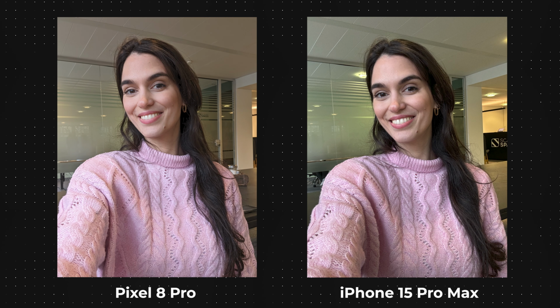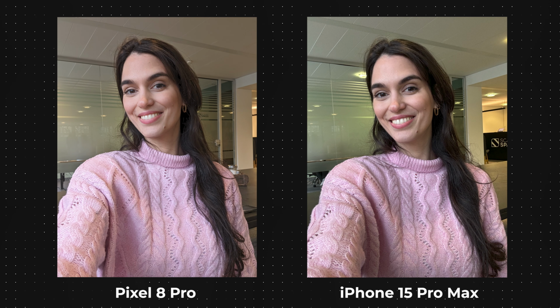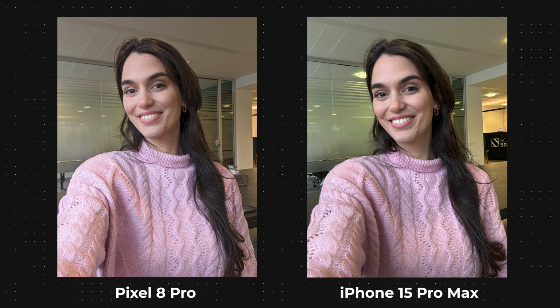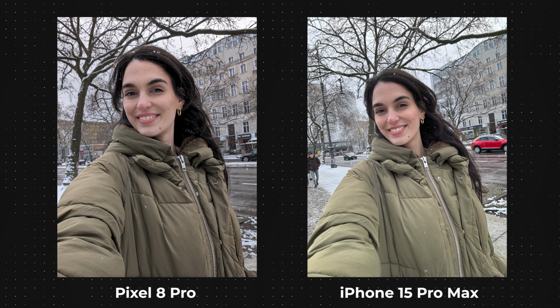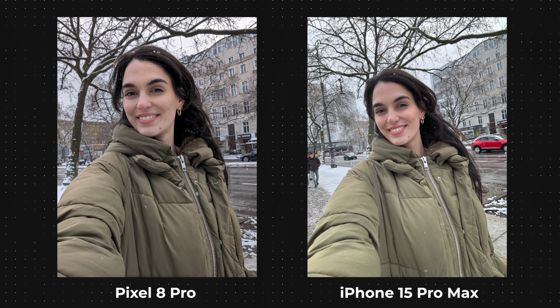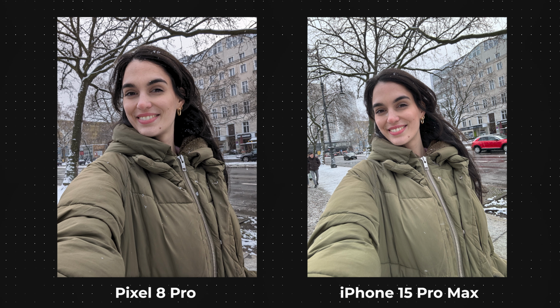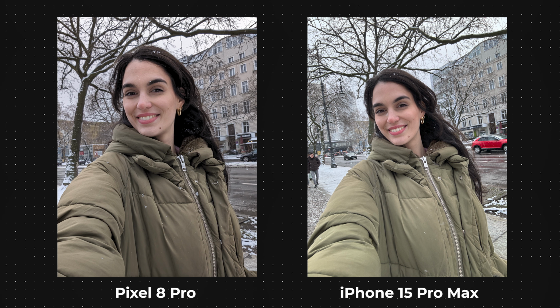I know that most people favor sharper images, but when it comes to selfie mode, I personally don't mind a slightly smoother feel. The Pixel provides this, as well as a more saturated look, kind of resembling a filter, which makes it convenient for direct sharing on social media. But yes, the iPhone delivers a more realistic image.